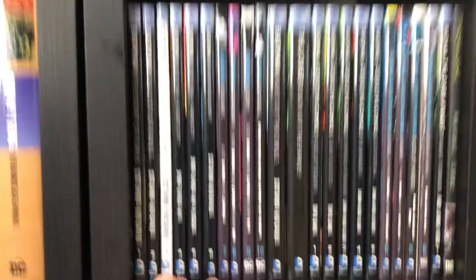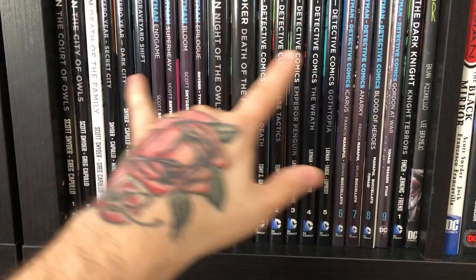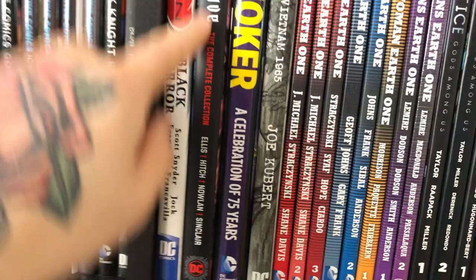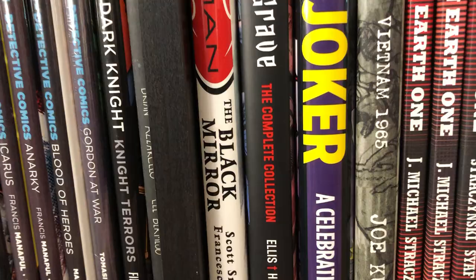Then we got the New 52 run of Batman and Detective, complete run of both of them in hardcover with the tie-ins as well. And Joker by Brian Azzarello to finish that one off. Then we go to Black Mirror. We have the Batman's Grave. We get Joker, a celebration of 75 years. And we got Dong Xoai, Vietnam 1965 by Joe Kubert. This is about the war.